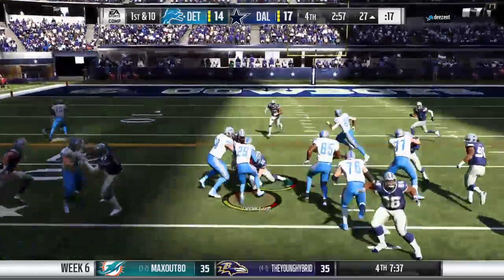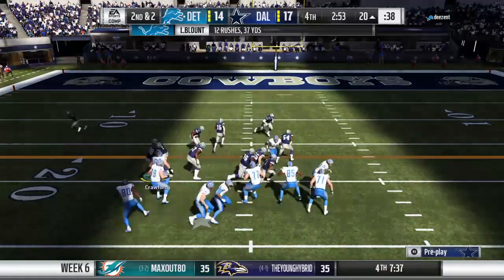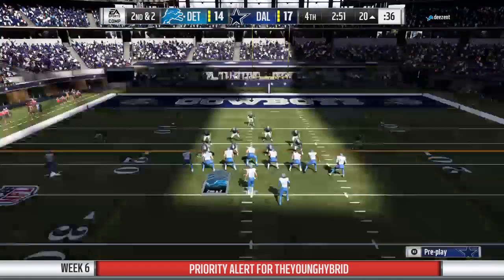Running game working. They'll stick with it on first down. Eight yards on the pickup, and now they'll have some options on second and short.